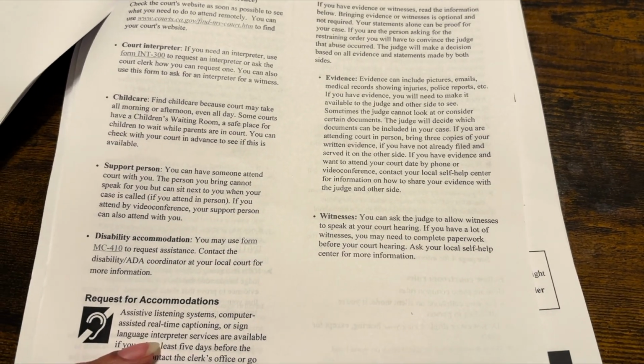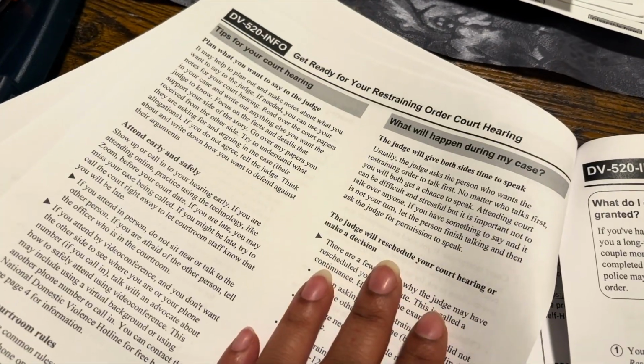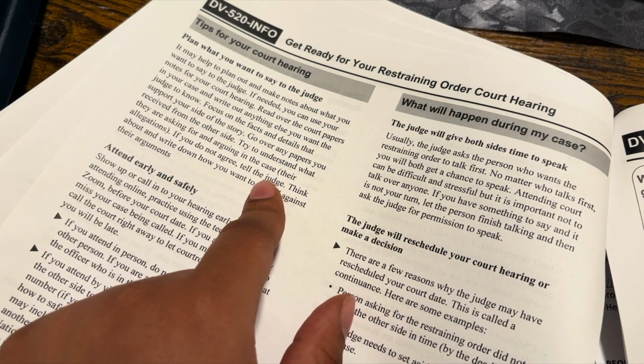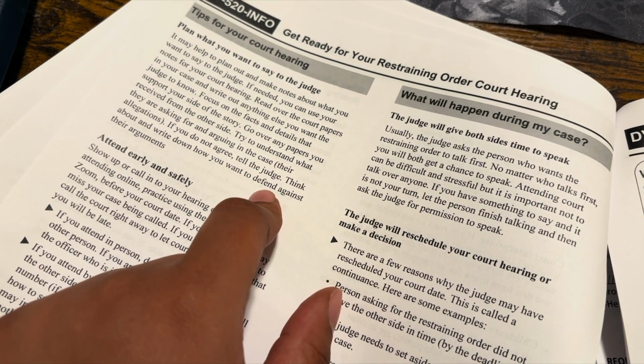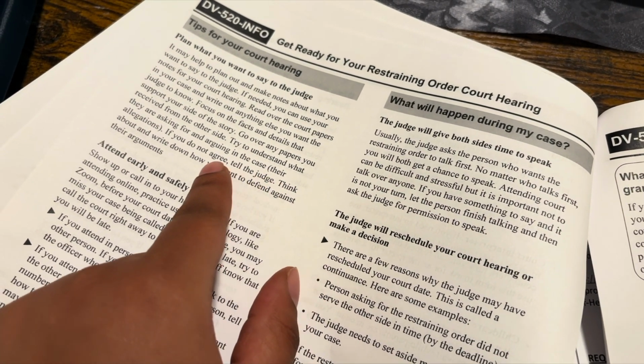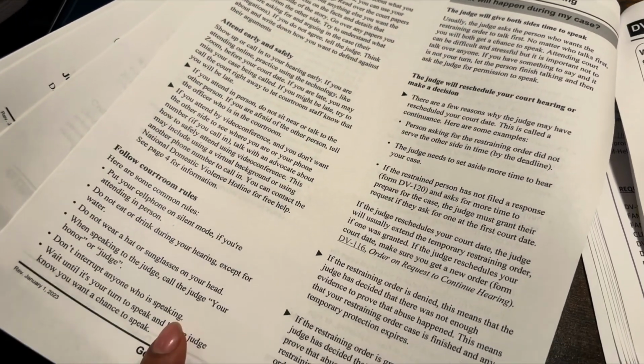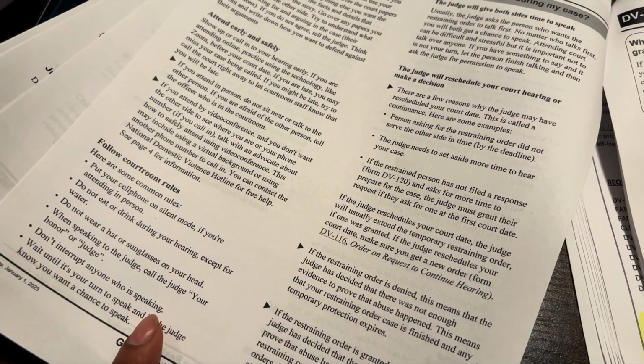I tried to bring 3 copies of everything that I had, including the restraining order, especially. And make sure you call the judge, Your Honor. That's what I did. I called her ma'am one time. Try to go over any papers. I got there early, even though it said 8:30. I was there at 8:15. I didn't interrupt.